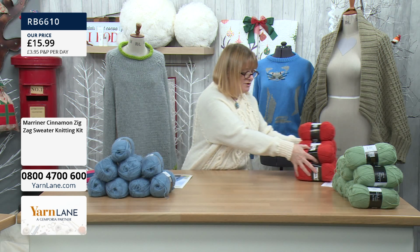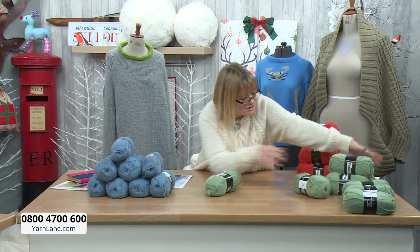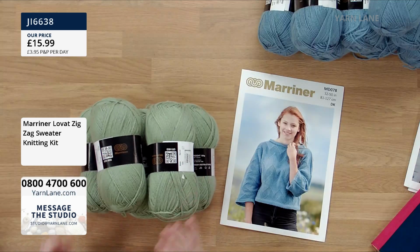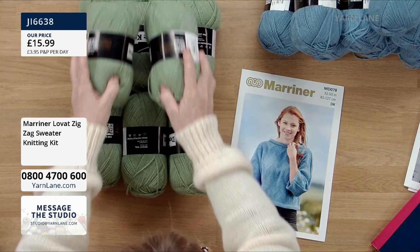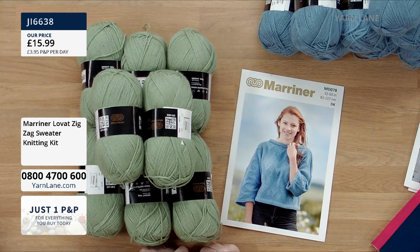And then the final colour, and I know this one is going to be really popular, is, I can't actually reach it all. Almost lost them. I'm going to have to just move to get the other 3 because my arms aren't long enough. This is the colour that Hannah's wearing today, actually. It's called Lovett Green. It's a really lovely sage green colour. So again, that goes really well with browns, and it will go well with charcoal.